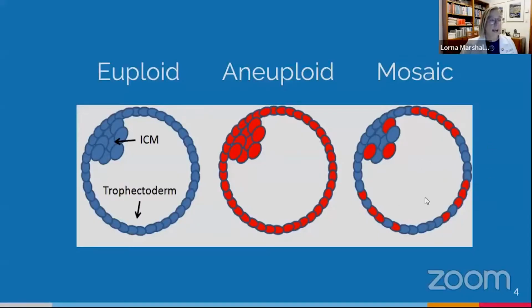cells. So if you look at a blastocyst, it has an outer portion that we call the trophectoderm, and those cells become the placenta, and there's a portion that is the inner cell mass that becomes the fetus. Those can be all normal, and we call that a euploid embryo. They can be all abnormal, and we call that an aneuploid embryo, or it can be a mixture of both.